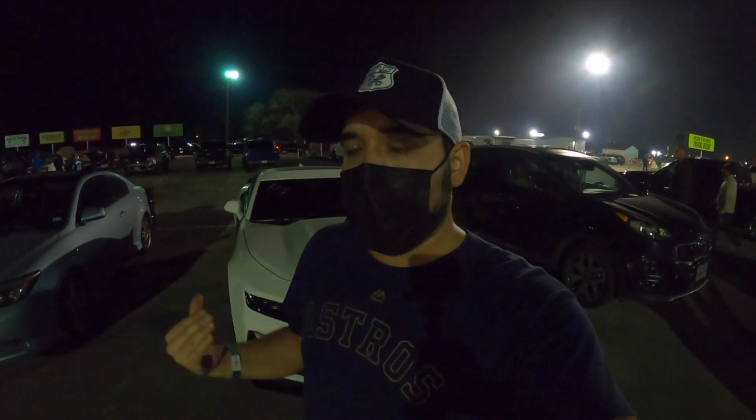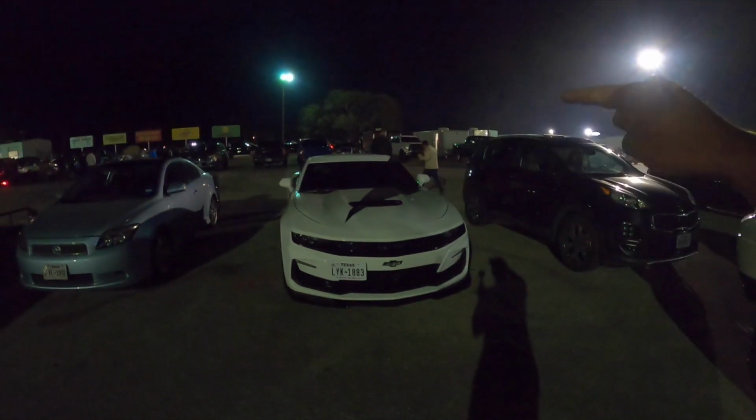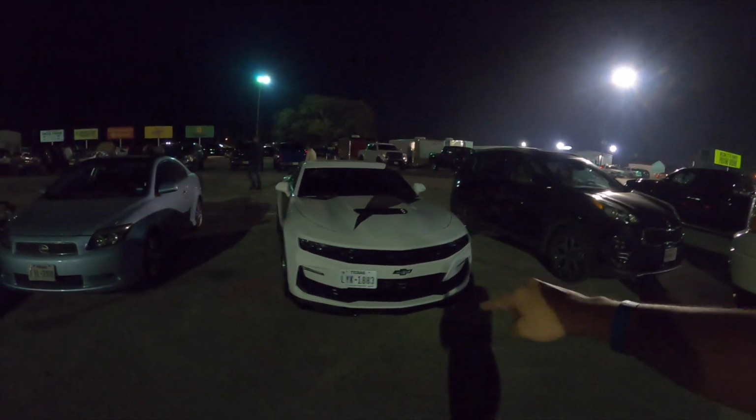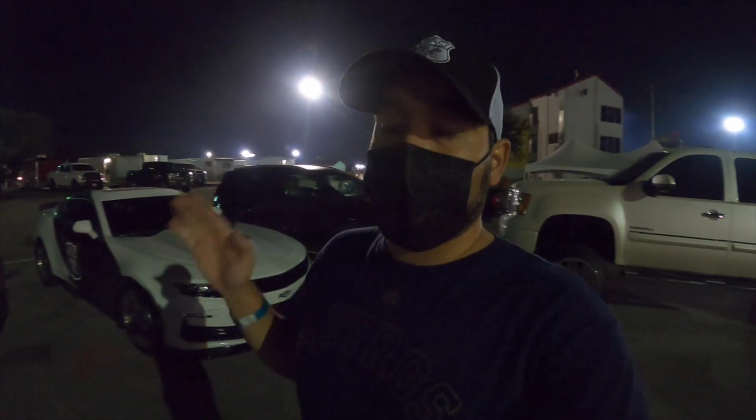A lot of cars out here are running very, very slow. We ended up losing about 2 miles per hour from just last week when we were running 143 trap speeds almost, and today we're running 139 and a half. So yeah, weather plays a huge part in this stuff, guys, and it is what it is. You can't control it, and you have to just do the best you can.